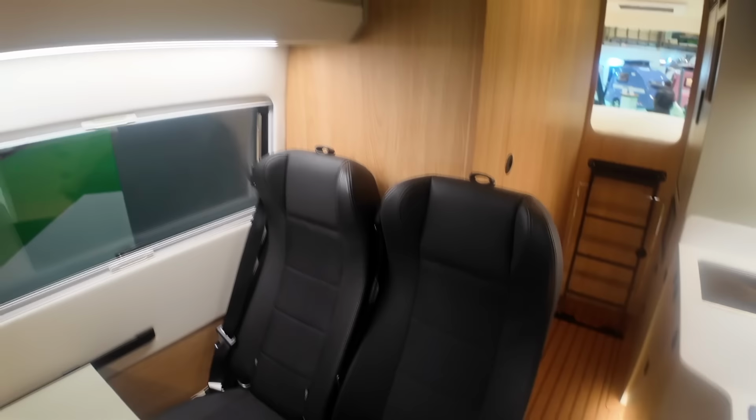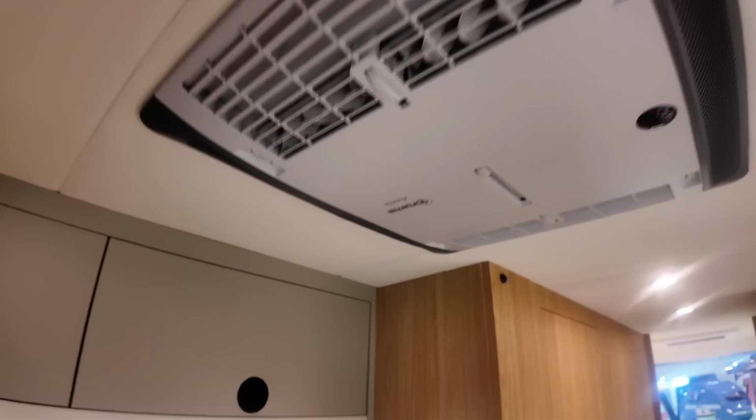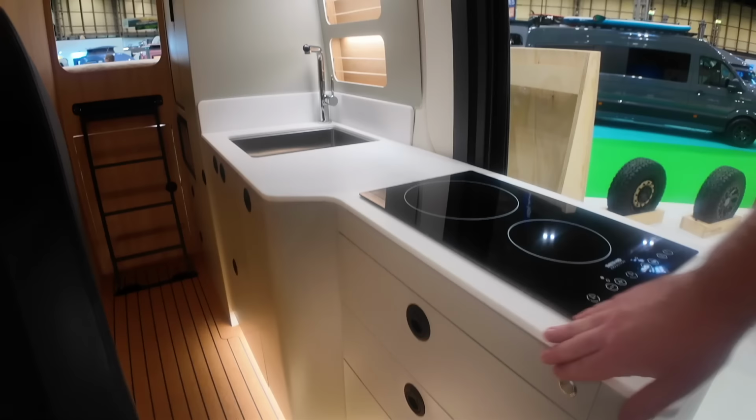Then you've got seats back from the actual table area, so to make up the dinette. Above that, you've got a couple of bits of storage. Air conditioning fitted in this van. Look at the kitchen. The kitchen is really nice. I like the way this sort of kicks in, so it just gives you plenty of space to get by.